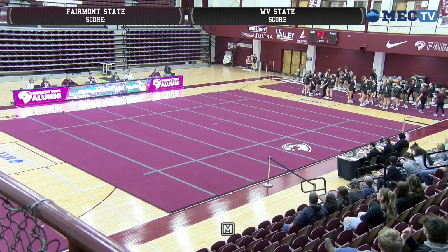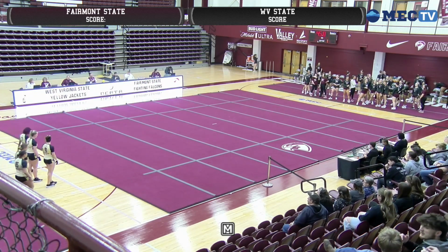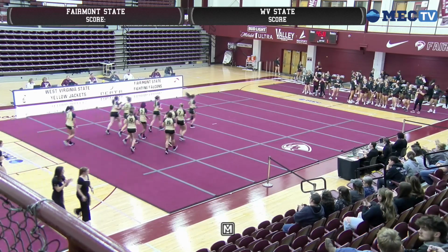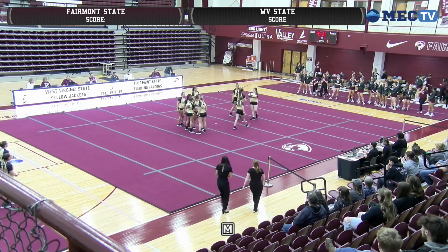Our third heat of the compulsory event is the toss. First up, the compulsory toss will be West Virginia State. All right, for the toss event for West Virginia State, they are going to start at another 8.0 start value.